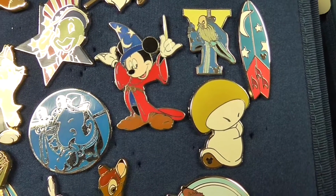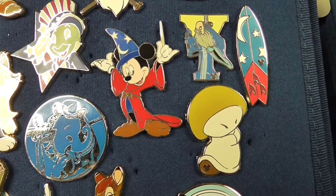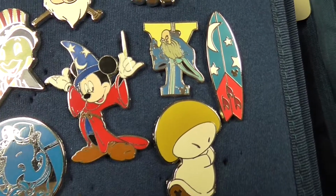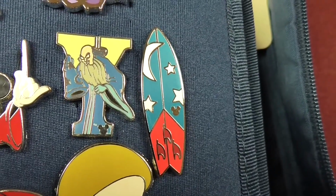And sometimes there'll be pins that are part of a series, or pins that are part of some sort of collection. And I often trade for these pins and get some really nice ones in return. I think that's where I got the Yen Sid one from. So I have a Fantasia surfboard here. I think that's pretty neat.